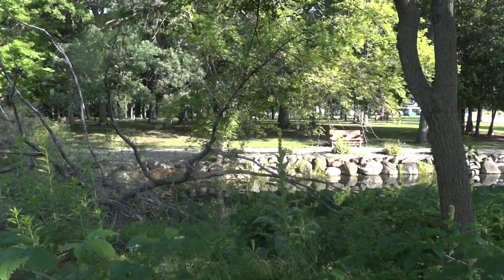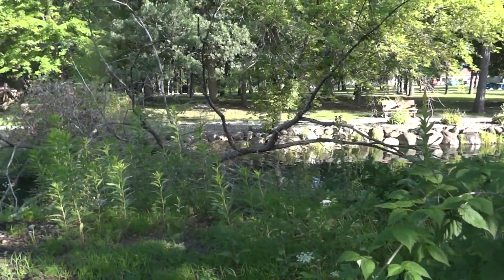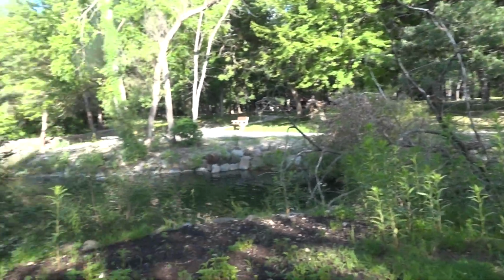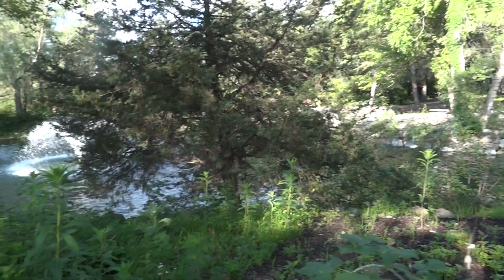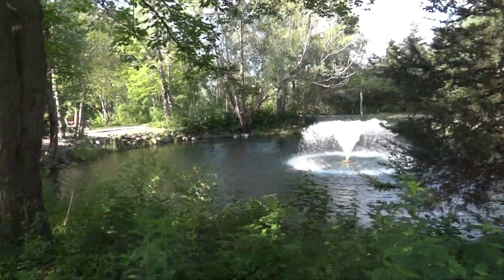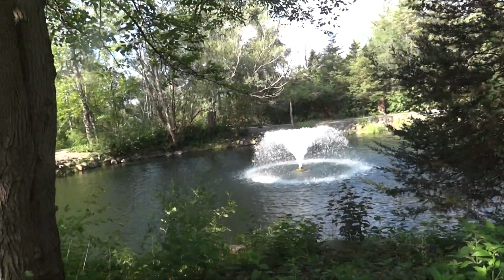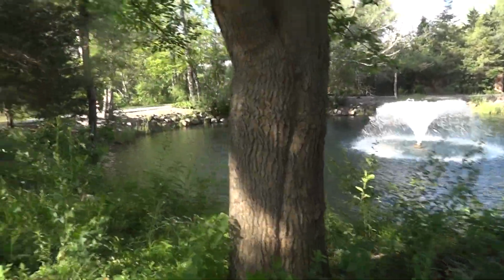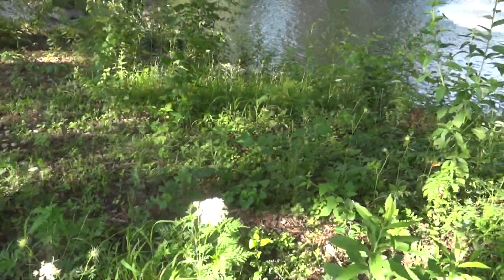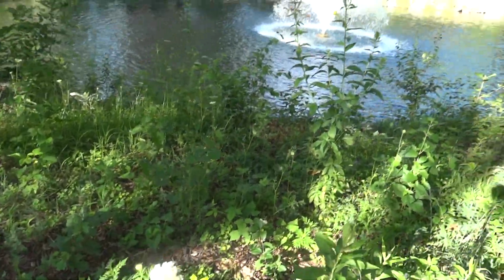Beautiful mullein plant. That's where the tree went down. That's a small patch. I'll show you the raspberries on the other side as we walk back. I picked Queen Anne's lace and put it in arrangements. I think it's pretty.